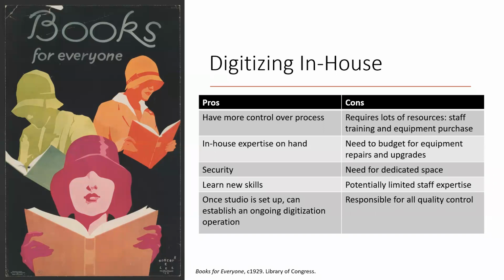So of course, there are also some drawbacks. Depending on the type of and amount of materials you'll be scanning, setting up an in-house operation may require a lot of resources, including time and money on equipment purchase, staff training, and the staff time for the digitization.